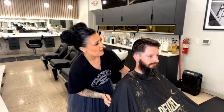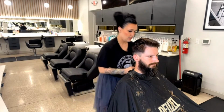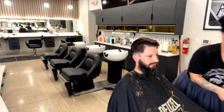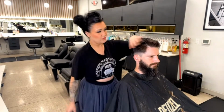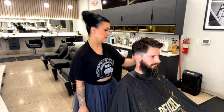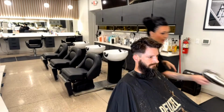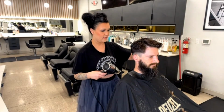All right, so I'm going to dry it now, and this is very important because you want to make sure you dry the hair as best as you can so that you can do the fine tuning, the editing. You're going to be able to use your blending shears to blend up this baseline a little bit too. So I'm going to add a bit of grooming tonic to his hair, and we'll start from there.